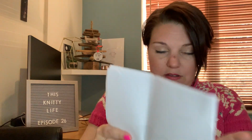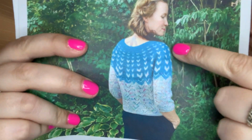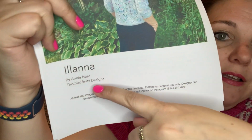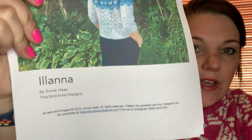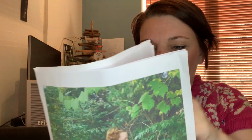I'll just talk about this pattern because I just spotted this the other day. So this is Ilana, and it is by This Bird Knits on Instagram. So it's got this gorgeous colour work at the top. They're like V's, and then it goes down into lace V's. Ilana works at Do You Knit in America, and that's how I started to follow her. I don't necessarily follow that shop anymore, but I follow her because she's got some gorgeous jumpers. You'll probably recognise her if you look. I'm not quite sure what her name is on there. But yeah, I really like this one. It's a 4-ply one. But the chart's not too bad.